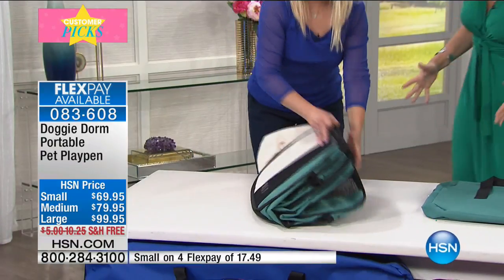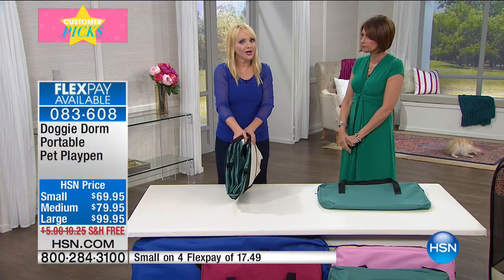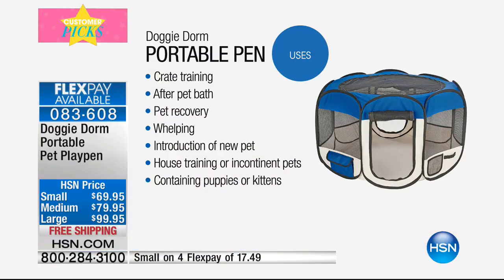And look at how this works. I want you to think about it. A lot of people say, you know what? I don't crate my dog. But what do you do when company visits? What do you do when you're introducing a new pet? What about after their bath? You can put a drying towel in here and let them dry off themselves. After their surgery, if they've been spayed or neutered maybe, they can recover in here. Or if you're not feeling good, you can contain them in here humanely, safely, and they'll be comfortable.